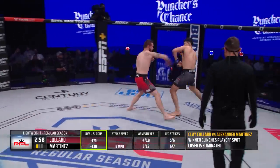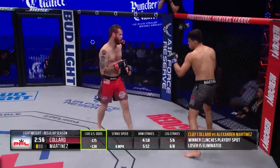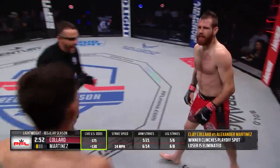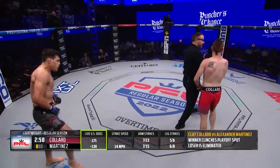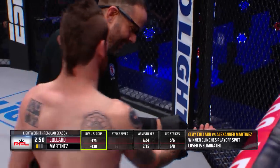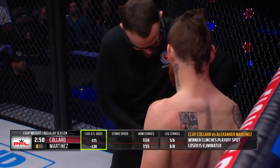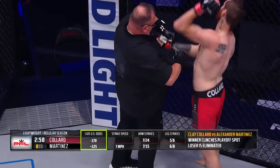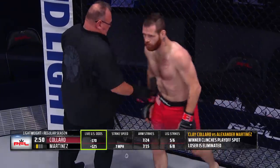Martinez doing a good job with that front kick right down the middle, trying to attack the body of Collard to slow him down. Martinez is hurt to the body. Collard got him and he's huffing. He's complaining about a low blow, or his cup fell out of place. That's come unwound, a little untaped. And the tape on that glove has become an issue for Collard. He's been pawing at it a couple times. They're going to cut that off, remove that concern.